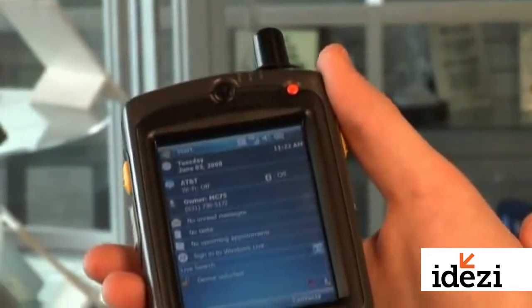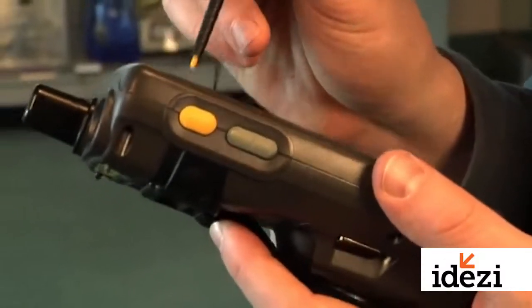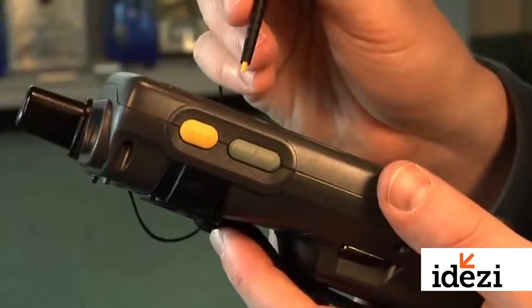The MC75 is our latest product introduction in our handheld mobile computing business, and it follows on to our successful introduction, in fact, our fastest ramping product ever, the MC70. With the MC75, we introduced some new functions and new features in both communications of voice and data.